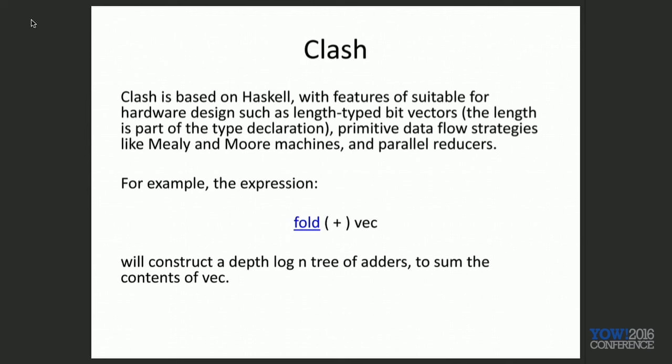So what this means is that you can set up computations and it will actually build a circuit which most efficiently implements the idea of the computation. So for example, if you're folding addition over a vector, now in Haskell, fold is a function which you generally might apply to a list, and it will take the first two elements, add them together, then get the next one, add that, next one, add that. And that's when you fold addition across a list. That's a way to describe that you want to do a computation over a collection.